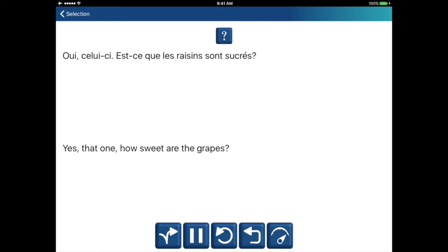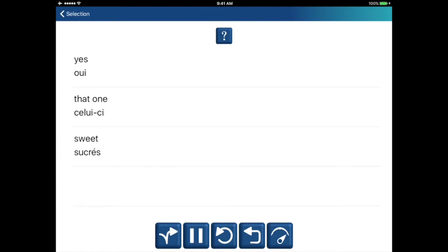Yes, that one. How sweet are the grapes? Yes, oui, that one. Celui-ci, sweet, sucré.